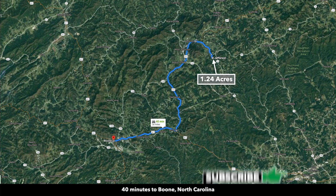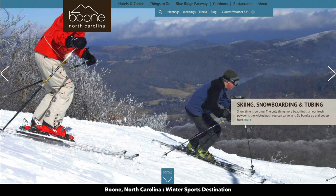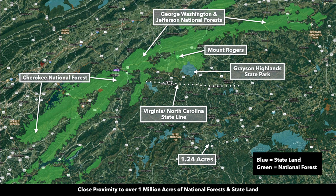You're only 30 miles to Boone, North Carolina. Boone has a population around 20,000. It's also a popular place for winter skiing, snowboarding, and tubing. Boone is a growing modern city where you find basically anything you need. Surrounding the property, you'll find national parks, national forests, state parks, state wildlife areas, along with an abundance of rivers and lakes. Many of these locations around the property we cover in great detail.